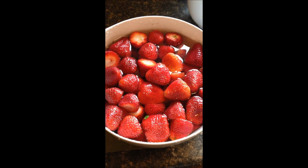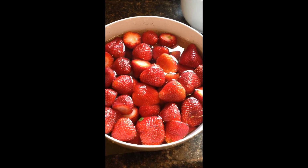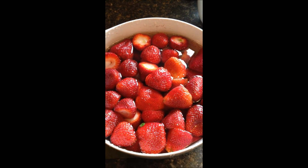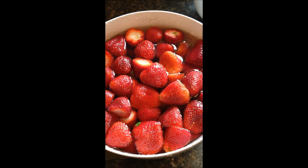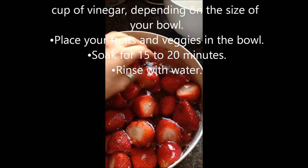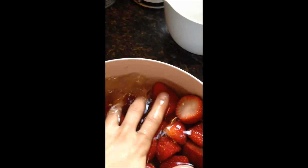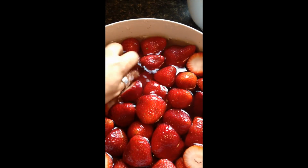So everybody washes their fruits and veggies differently. Some people just use water, which I don't recommend. Me, I like to use apple cider vinegar or just the white vinegar. I don't even use amounts anymore. I just pour some in and add water. You can just Google proper amounts, I'm sure, but I just get it in and let them soak. And it is amazing the stuff that comes off of them. I don't know if you can see, but the water literally changes color. It's gross.